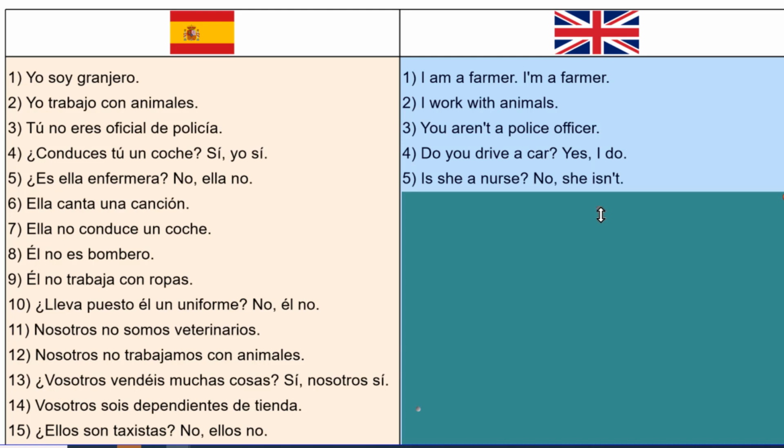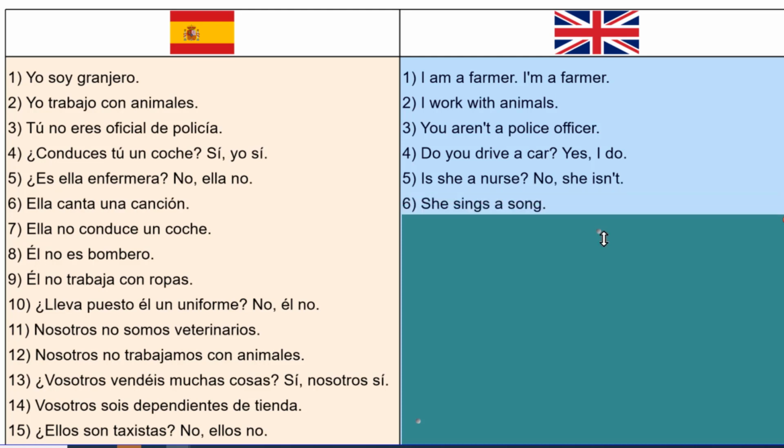6. Ella canta una canción. Presente simple con el verbo cantar, como es especial, al verbo le tenéis que haber puesto una S. She sings a song. Ella canta una canción. Que no lo digáis al revés. She songs a sing. Que eso sería ella canción, un cantar. Buah, suena fatal.